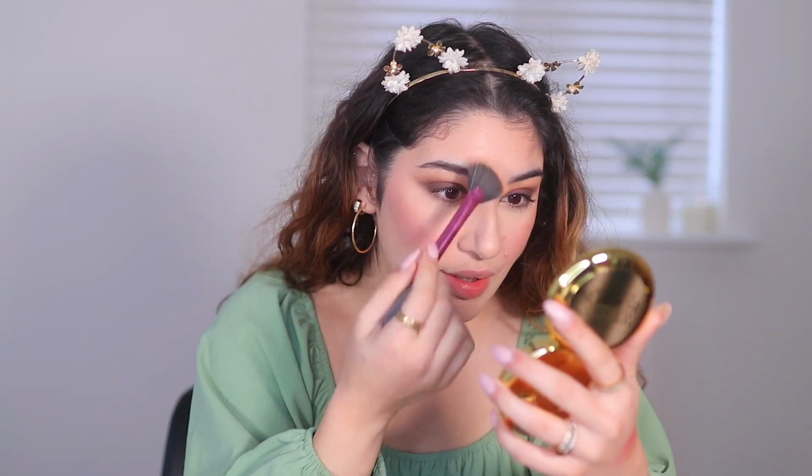Can you guys see that? Even on the nose. So that is the highlighter right there. Let me know what you guys think, but you can definitely see that it's super glass-like almost. It's very glowy. There's a hint of gold there, but it's very wearable even if you are of a fairer skin tone. Definitely we can still rock this, which I absolutely love.